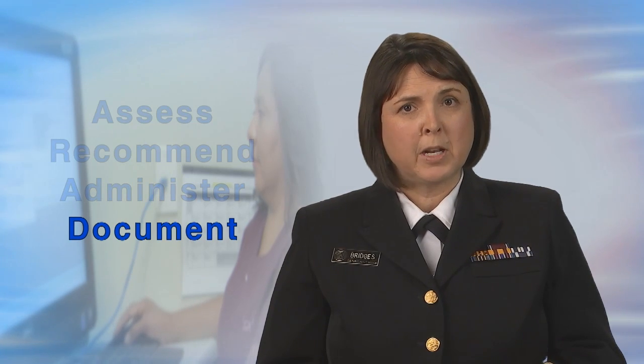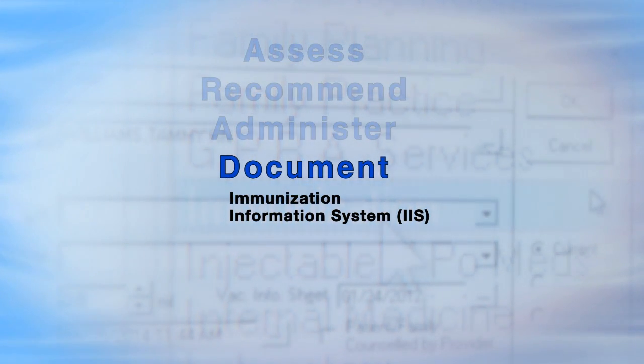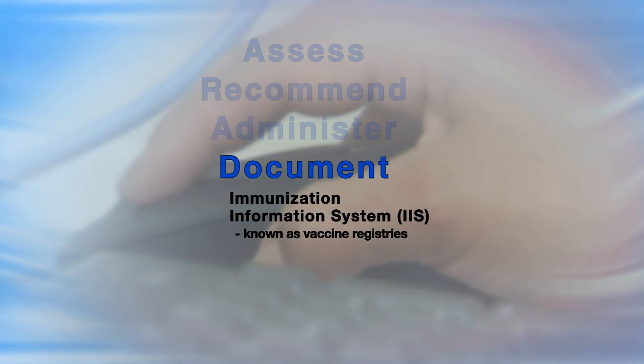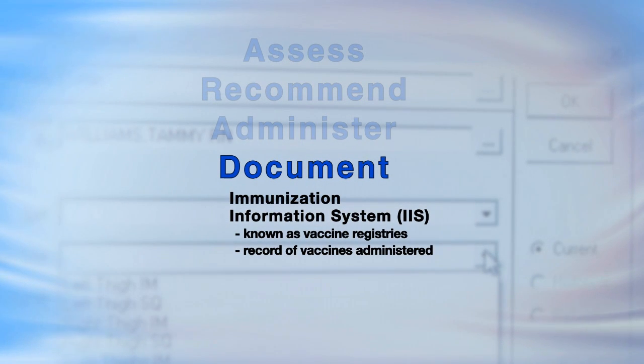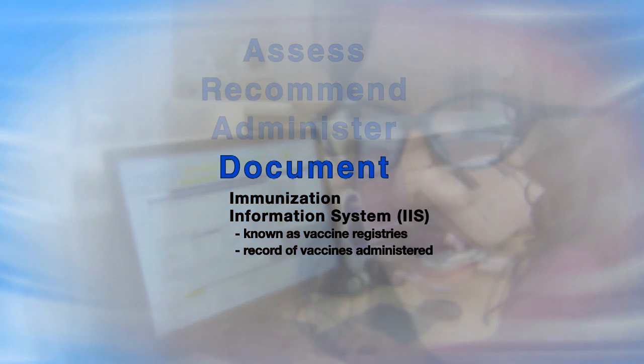The fourth and final step is to document the vaccines your patient received in their medical record and in the state's immunization information system. These systems, also known as vaccine registries, are confidential databases that keep records of which vaccines were administered. You can use a registry to keep track of the vaccines you have administered to your patients and to see which vaccines your patients receive from other providers.